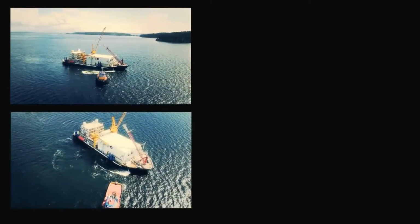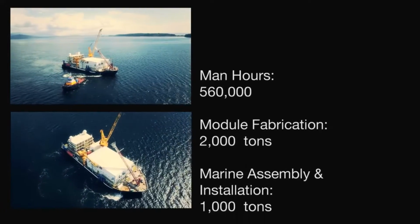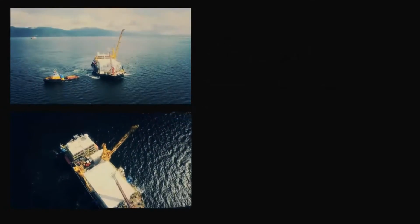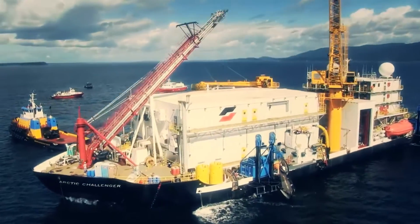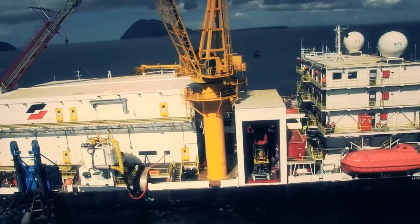Commissioning for this unique vessel began in August. All work was completed in September, and by October, she was Coast Guard and ABS certified. The one-of-a-kind Arctic Challenger, another fabrication and installation success from a leader in safety and quality.